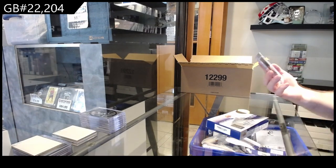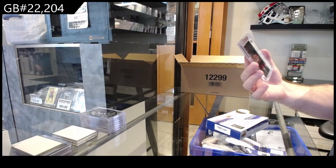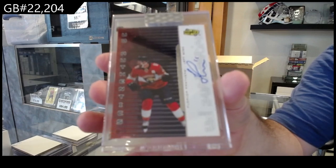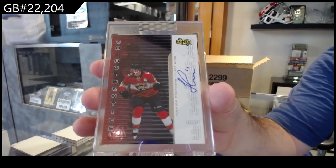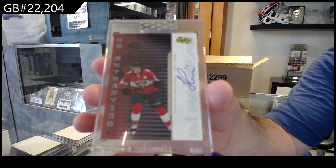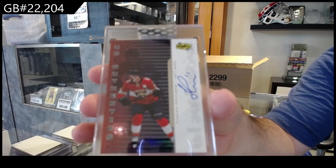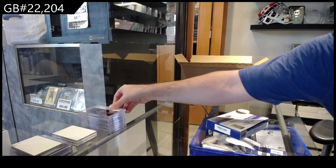For the Panthers, Ionix autograph, Jonathan Huberdeau. That's kind of cool. Huberdeau.